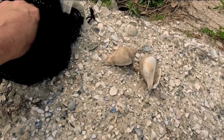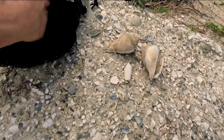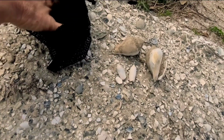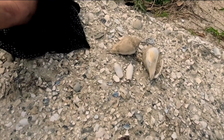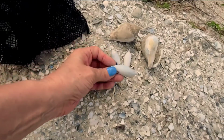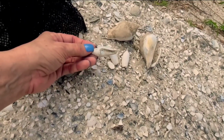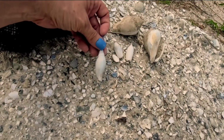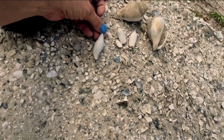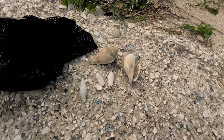What else we got in here? I got a tiny little olive, which typically you find when you find shark's teeth, so I was kind of stoked when I found them, but I'm not even finding any little tiny ones. And then that is just, I'm not actually sure the name. Jay would be able to spit it right out, and it's probably not even a complete tulip. I don't know. So that's what I have so far.